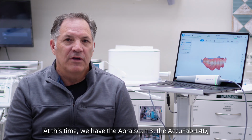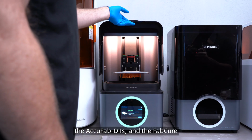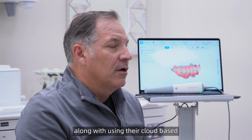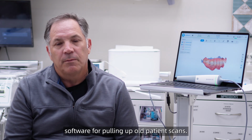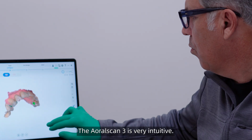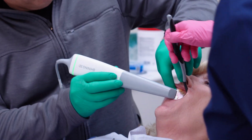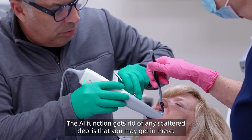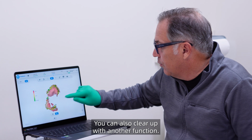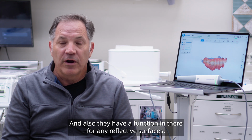At this time, we have the Aoralscan 3, the AccuFab-L4D, the AccuFab-D1s, and the FabCure, along with using their iCloud-based software for pulling up old patient scans. The Aoralscan 3 is very intuitive. It has several functions on it that help us scan a lot more efficiently, faster. The AI function gets rid of any scattered debris that you may get in there. You can also clear up any debris that was missed with another function. And also they have a function in there for any reflective surfaces.